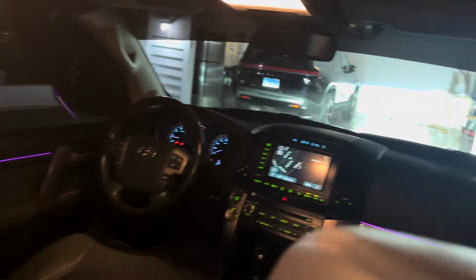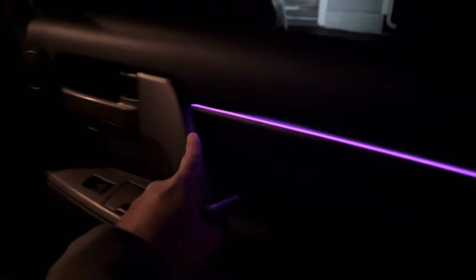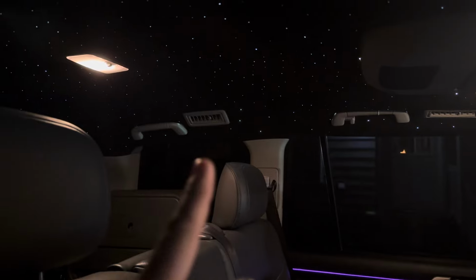And just in case you didn't watch the first video, all these lights, the ambient lighting, which is this, can all be changed. The colors can be changed on an app. Also on a little remote control that I have with the truck as well. And then same with the star headliner, you can change the settings.